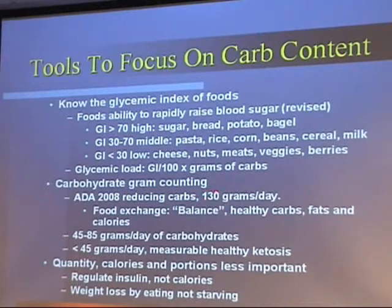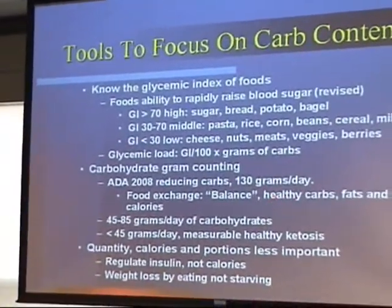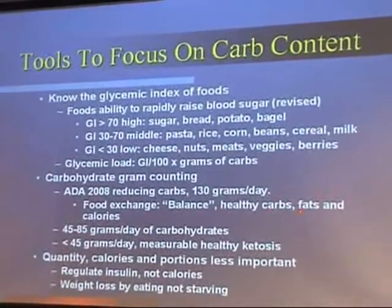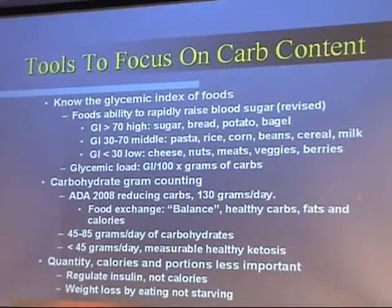But this is actually a start for my patients. In other words, if I have patients maintain weight, I usually start at 120 to 130 grams of carbs per day. The ADA uses what's called the food exchange, which is interesting. The basis of it is first the carbohydrate content of the food. Then they look also at fats, calories, and they're really, still are using this concept of balance.